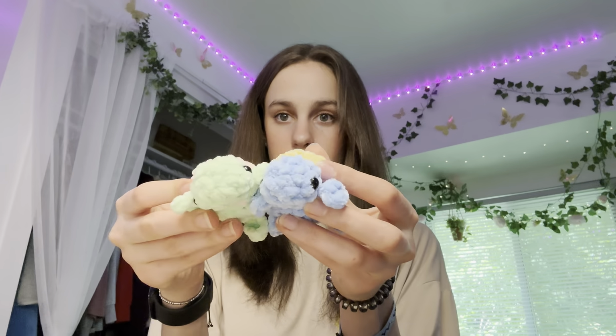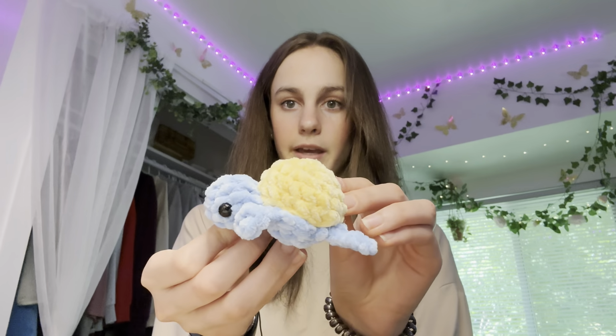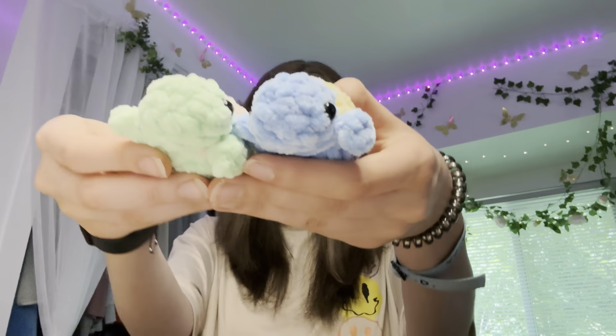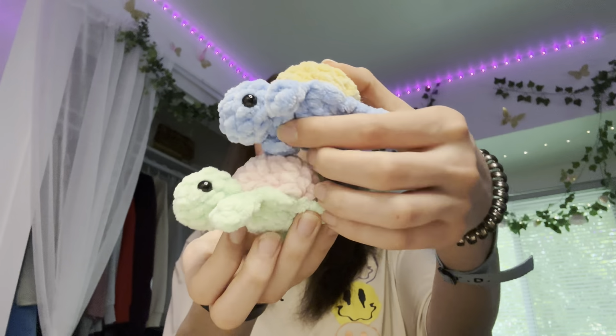The two other color combinations I made were these two. So I made a blue and yellow one, which kind of reminds me of Minions, but I think it's cute. And then kind of like a watermelon one. It's like a pink or like a strawberry turtle almost. It's just pink and green. I think it came out pretty cute. I love making these turtles. They're so cute and fun and small. Made 35 of them. There's so many. Hopefully people will like those because I have a lot.